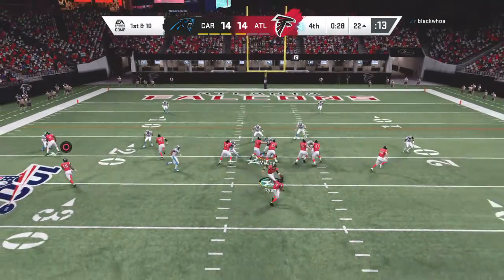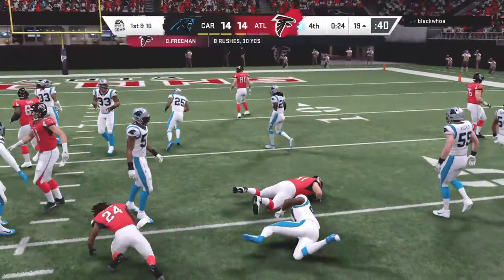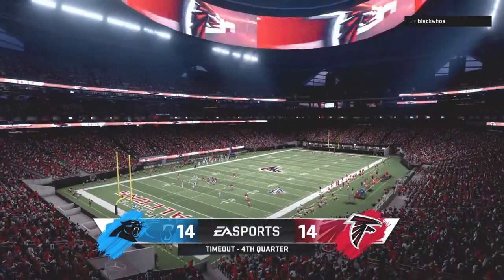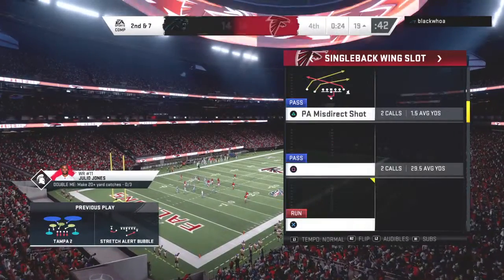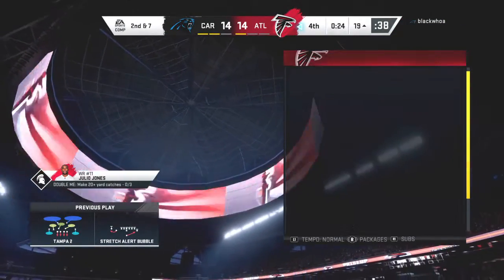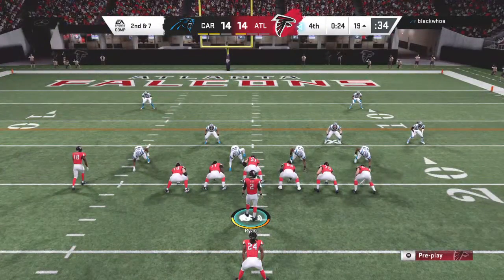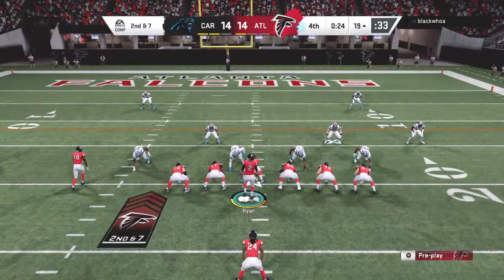Ready to go. This is Freeman on 1st and 10. And he's taken down after a gain of 3 as they move it from the 22 to the 19. Now the Panthers going to use the first of their timeouts as they'll stop the clock with 24 seconds to go in the game. The last run got 3. Now here's 2nd and 7.